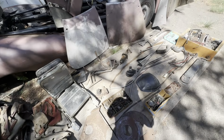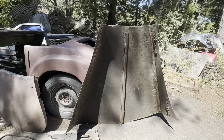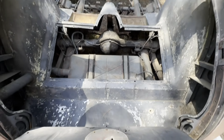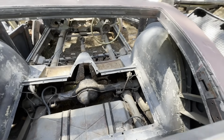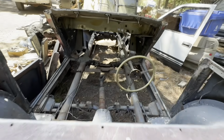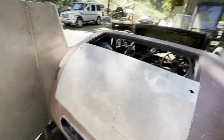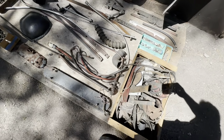Here are the parts, some extra bucket seats, miscellaneous pieces, the front hood, and the body's in pretty decent shape. Of course, it is a project, but it's all there. The hinges. So a lot of parts. I mean, if you go try to find these parts individually, I'm sure this will be very difficult. So it's got an extra parts car. If you guys are interested, this is what comes with the deal. That's about it. Over here you got just miscellaneous things.